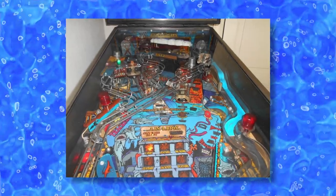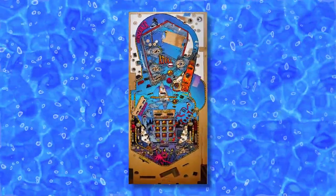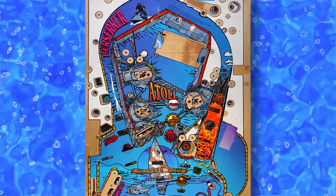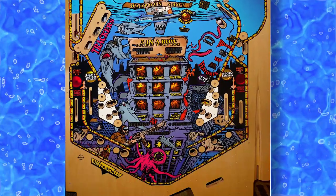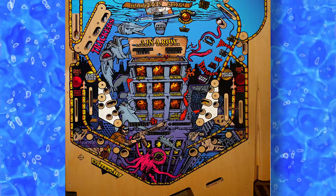Moving down the cabinet, we of course have the main play field, which is sort of divided into two halves, the above water consisting of this large atoll structure and trimaran, and the below water with the skyscrapers of the underwater city reaching up from the depths.